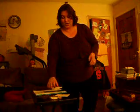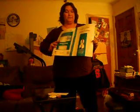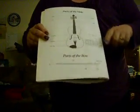Now what I'm going to do is I'm going to go over the parts of the viola. I've got a chart here, a diagram, in my beginner viola book. It was written by Janice Tucker Rhoda. I'll show you here. You can also go to TucsonSymphony.org and look it up. It gives you the parts of the viola here and the parts of the bow here. Just kind of really quick.